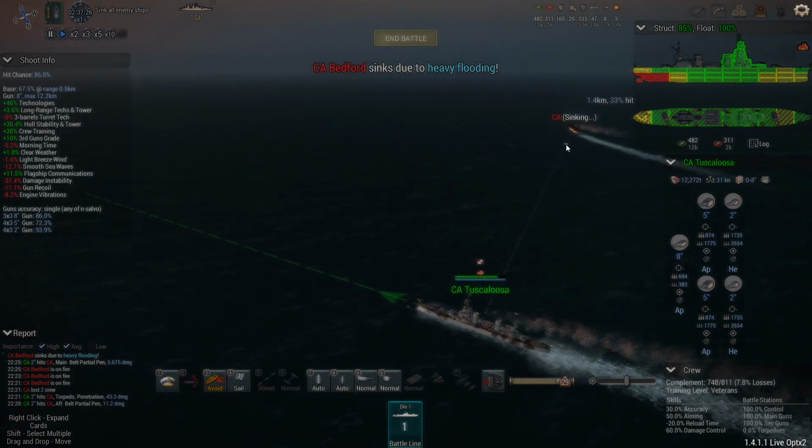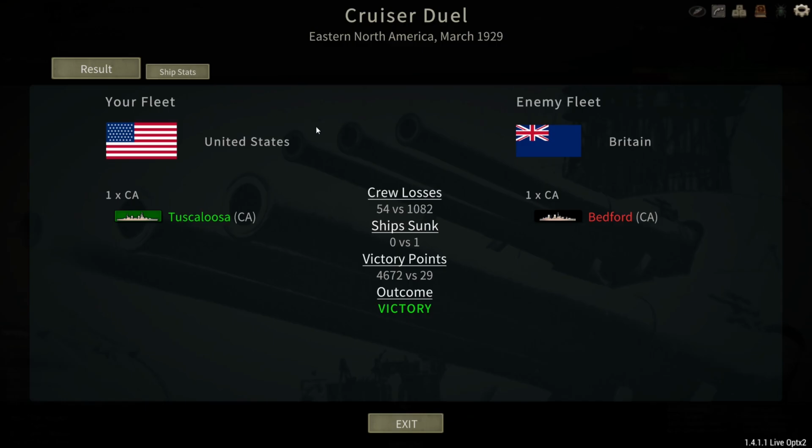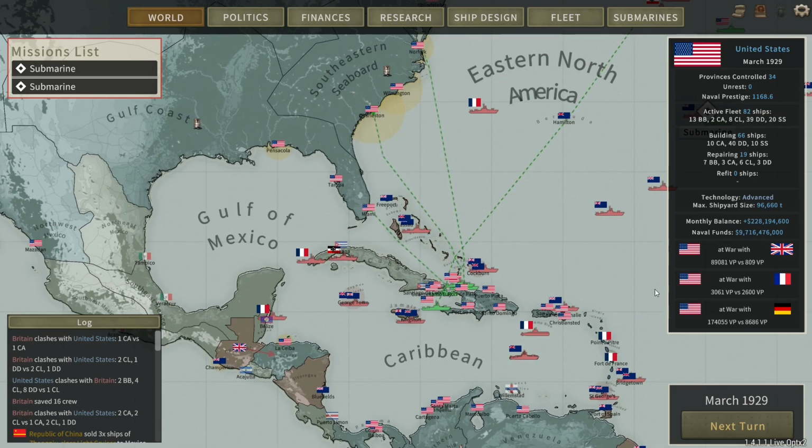Really struggling to get some damage in against that ship. But she hasn't been able to do a lot in return. In any case, we are going to have to repair the fleet. So for now, the fleet's going to return to ports on the eastern seaboard, and then we will launch the next operation once we've reorganized the fleet a little bit.